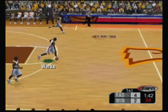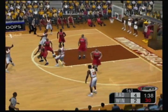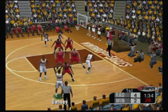Mike, here's a kid that's got a really nice stroke. He knows his range. He moves well with or without the ball. And he gets to his spots on the floor. He's a complete offensive player.